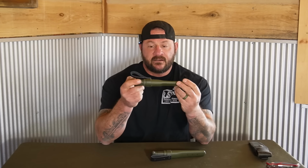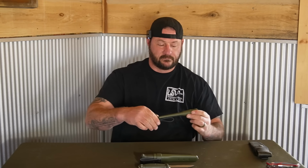Let's go ahead and talk about this standard knife sheath that comes with this Mora Garberg. Stainless or carbon steel, the same sheath comes with it. We have our belt loop right here, and it's attached to this ring. Now the beauty of this is, let's say this breaks for some reason. You can order an aftermarket ring with a loop and simply slide it over top of this, and it locks in place. Just like so.